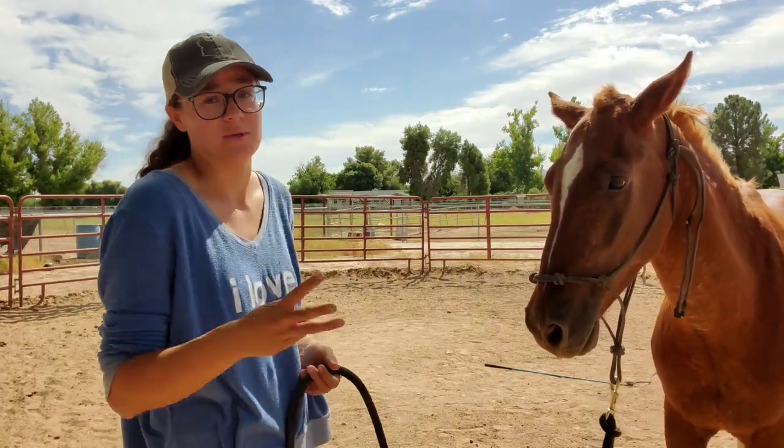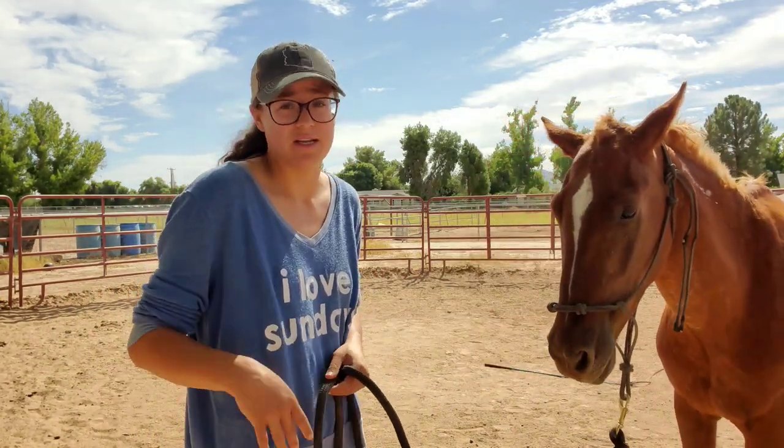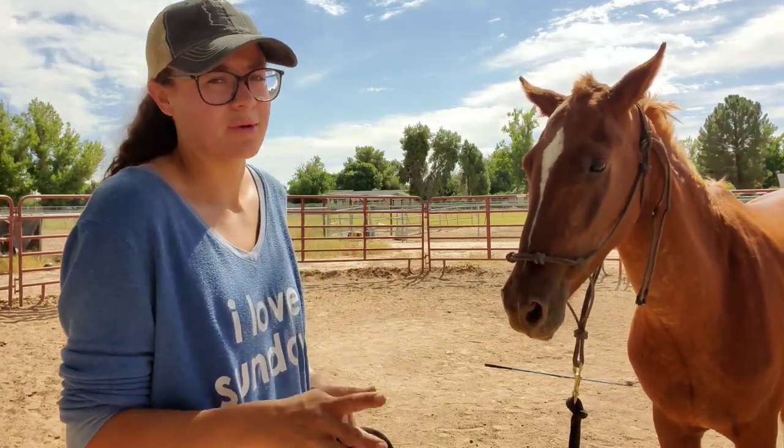So now we're going to do some stuff that's going to scare him. I'm going to desensitize him to three things depending on how good he is doing. If he's absolutely terrified of this lead rope, then we might just do the stick and string, but I really want to get to the flag.